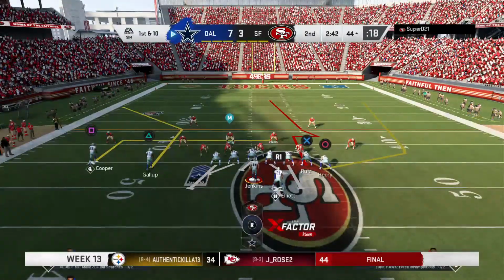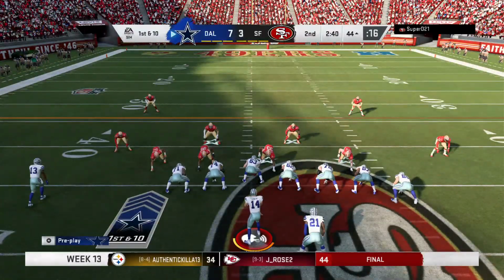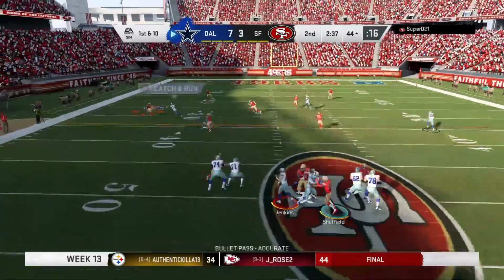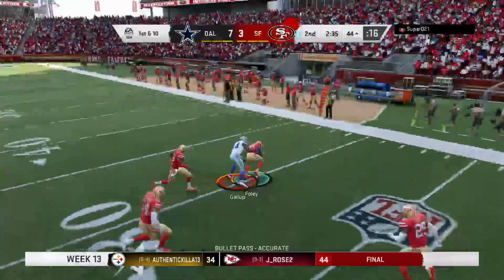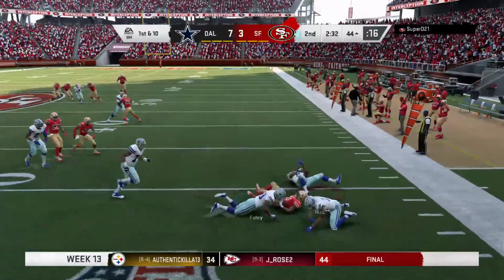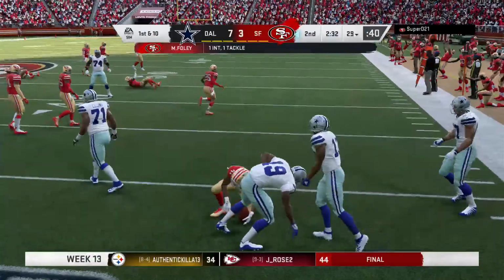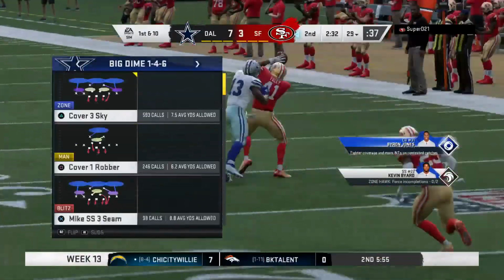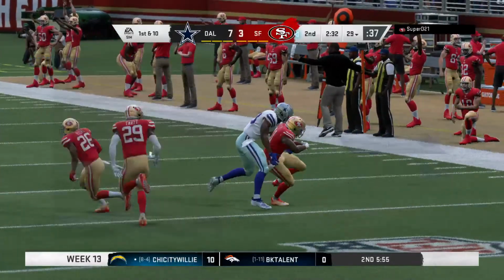Watch the run. On 1st and 10, Jenkins. Now a clash of bodies here, and it's intercepted. Picked off at the 30, and they will take over at the 29-yard line. Second interception for him now here in this first half.